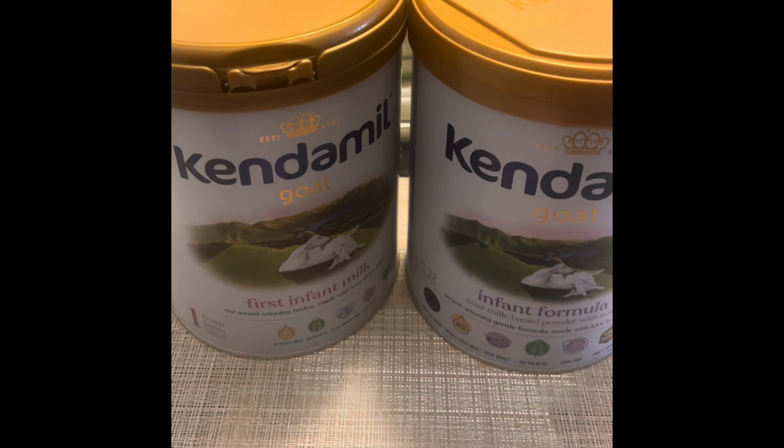However, I am finding some differences in his behavior. I think he's kind of adjusting to the milk. But I will let you all know more about that. And I do plan to make an allergy video about our experiences with his allergies and what we've done to transition his milk.